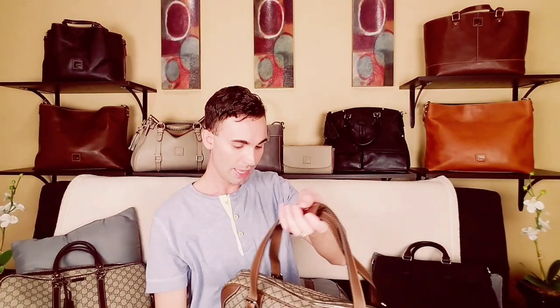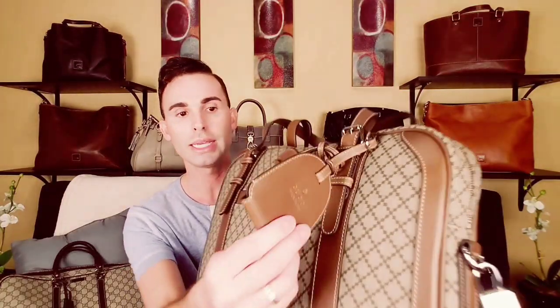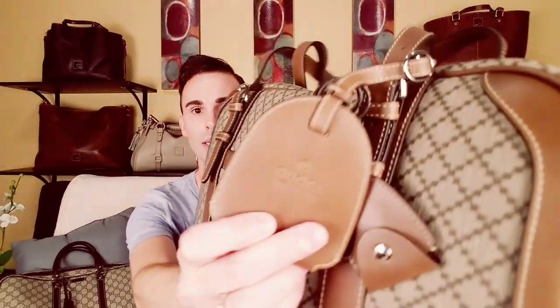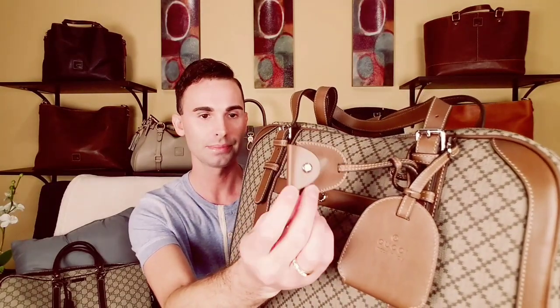Everything's really adjustable, which is nice. And another thing which was really cute about this, it came with a little luggage tag. And it says Gucci, made in Italy on it, right there. And then the keys are inside this little button clochette thing. So really cute.